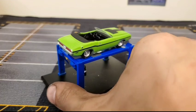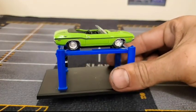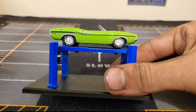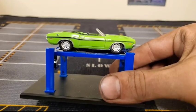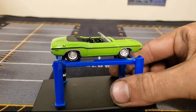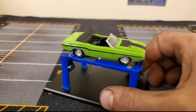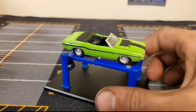Very nice. I like the wheels on here too. It's kind of a rally style steely wheel, with Goodyear tires. Ugh, big chrome gas cap as always. I absolutely hate that. Complain about it every time I see it.